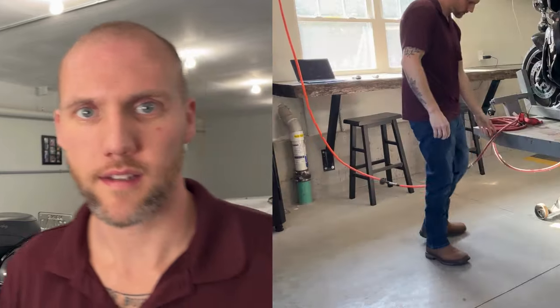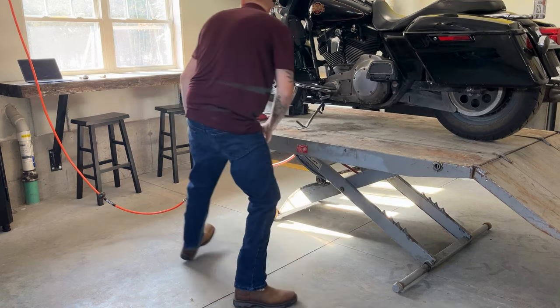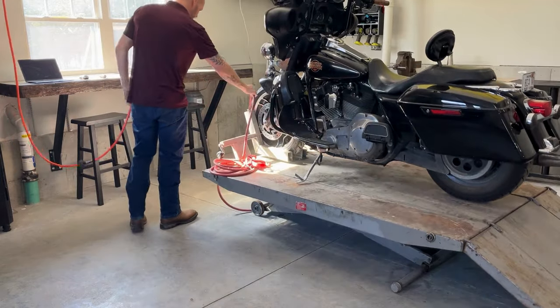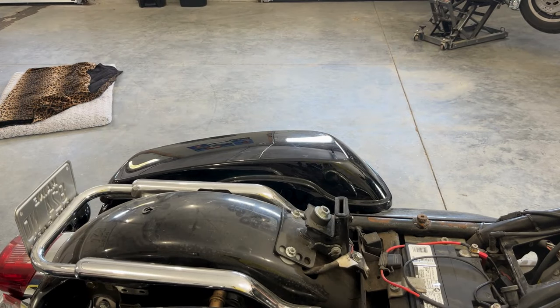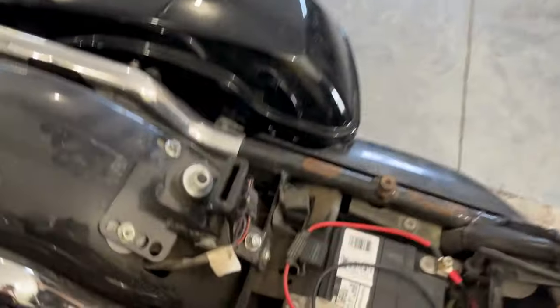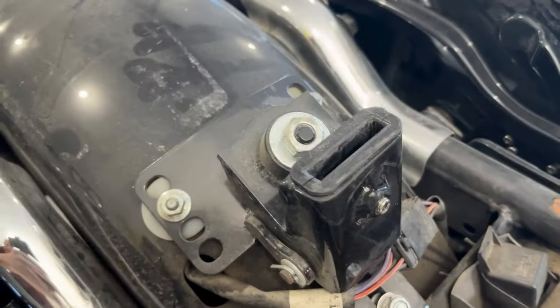It was super easy to install. I'll pop the seat off and we'll show you what it looks like underneath. Here's the bracket underneath. Again, holding up real well.